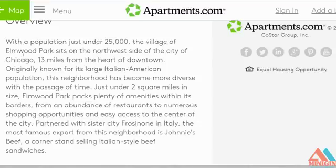just that small little part in the north of Chicago. It says, with a population just under 25,000, the village of Elmwood Park sits on the northwest side of the city of Chicago. So each little different section of the city has a different name, and it's called a village there. 13 miles from the heart of downtown.